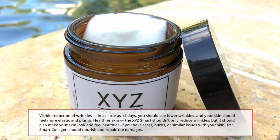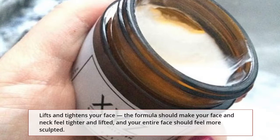look and feel healthier. If you have scars, burns, or similar issues with your skin, XYZ Smart Collagen should nourish and repair the damages. Lifts and tightens your face. The formula should make your face and neck feel tighter and lifted, and your entire face should feel more sculpted.